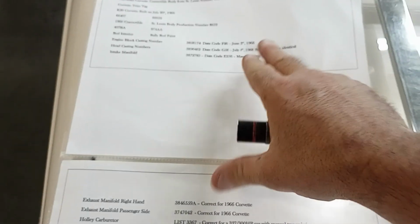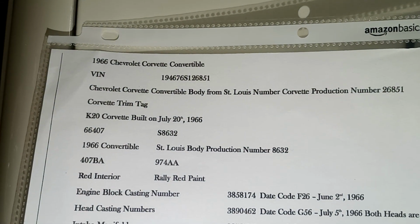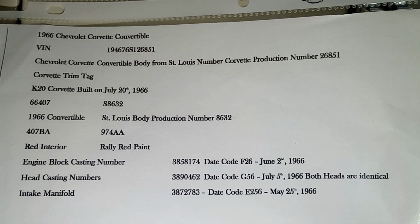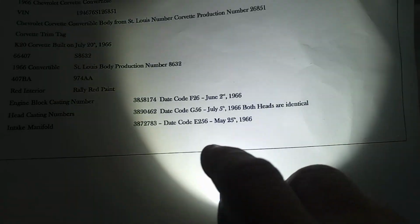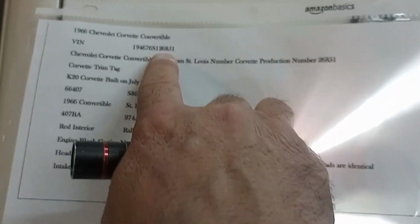Okay, a little cheat sheet that was made up for this car. Let me get this in order here. Kind of goes like this. Okay, there we see the VIN number listed of the car. Production number 26851, last part of the VIN.